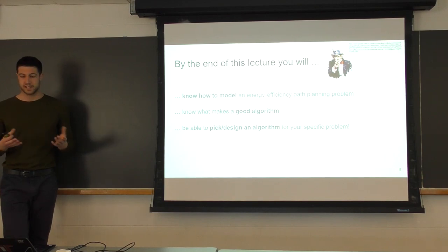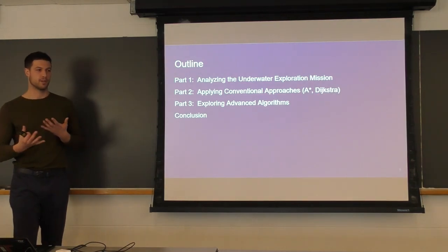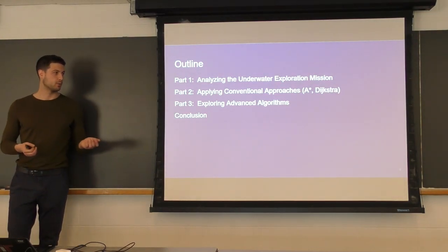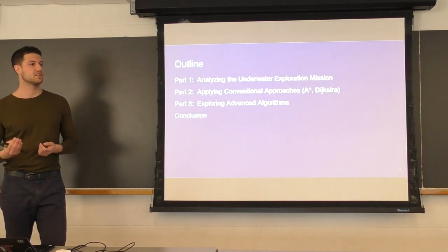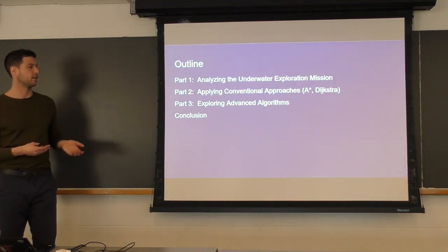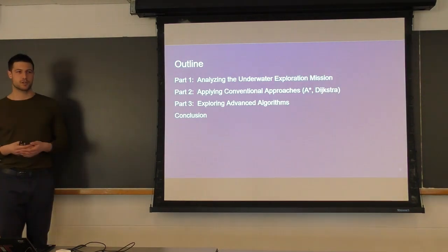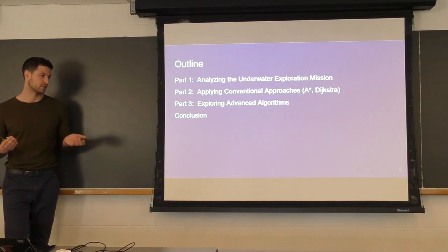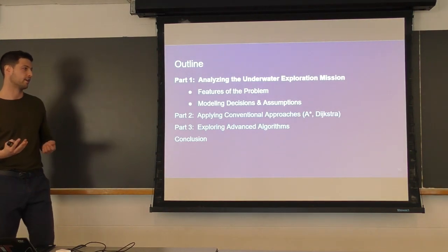Starting from this basic example, we will structure our lecture in three parts. In part one, we will analyze the underwater exploration environment and come up with the first model of that environment. In part two, we will then apply the conventional approaches that you may know already and check whether there are maybe solutions that you can use for solving the problem. And in part three, we will then identify gaps of those algorithms and explore some more advanced algorithms. At the end of our lecture, we will give a short conclusion and give you the big picture of the landscape of algorithms that we've been exploring. So let me start with part one and analyze together with you the underwater environment.